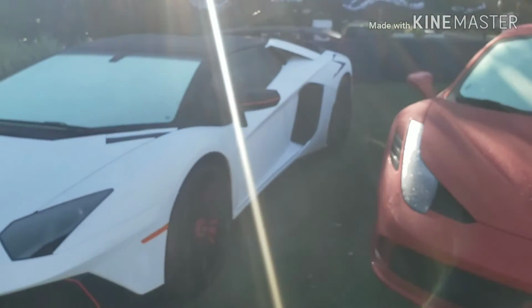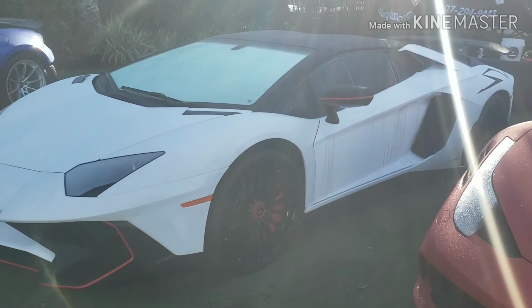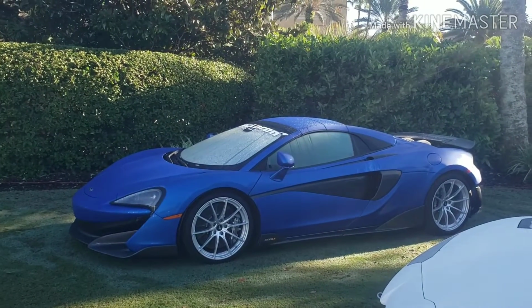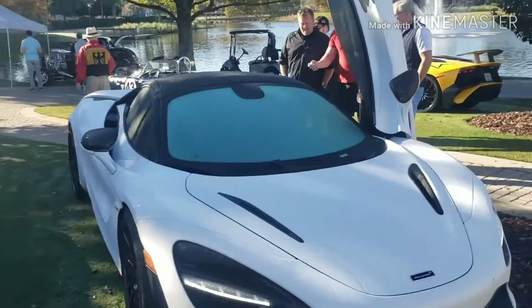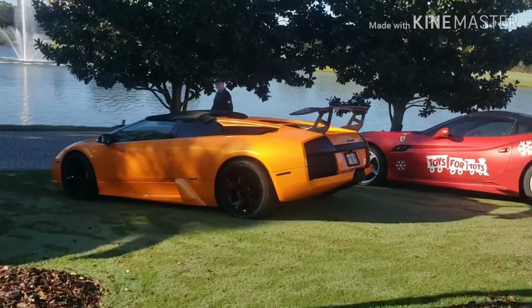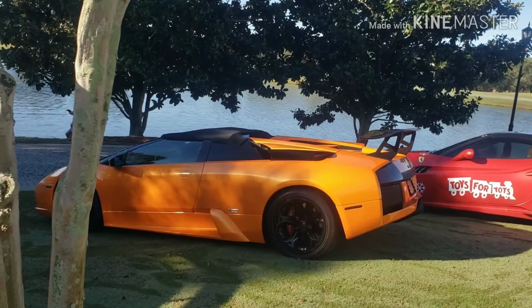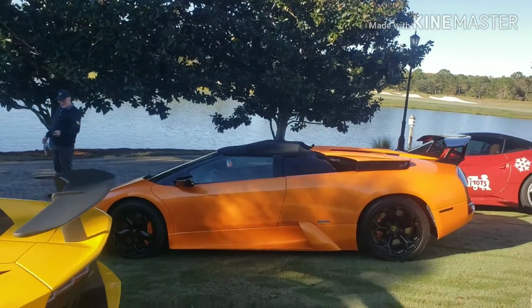Lambos, this is the new SV. So 600 LT over there. It's absolutely insane. You get no better than a Murcielago Roadster. Top still on. Super candy orange.